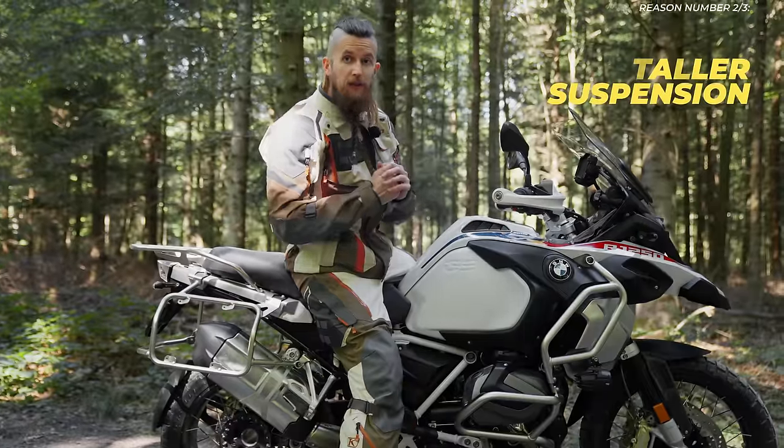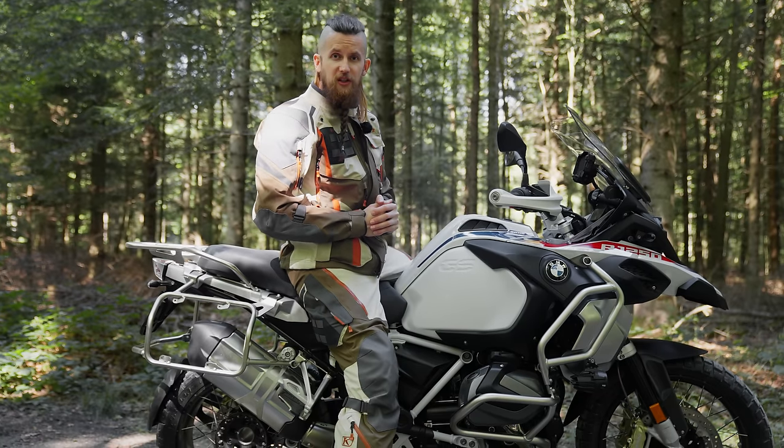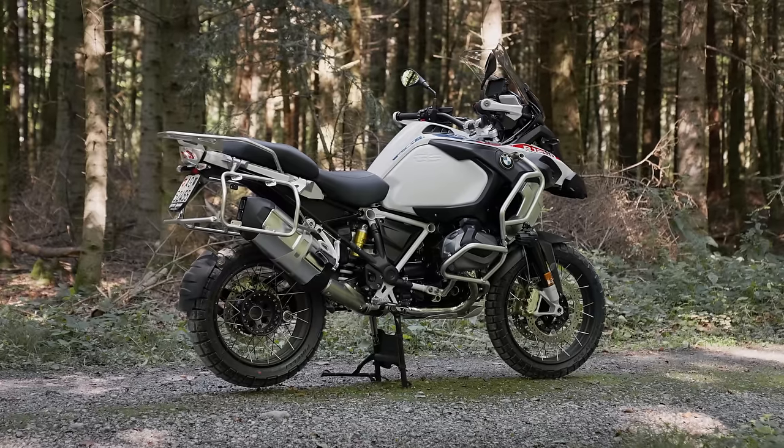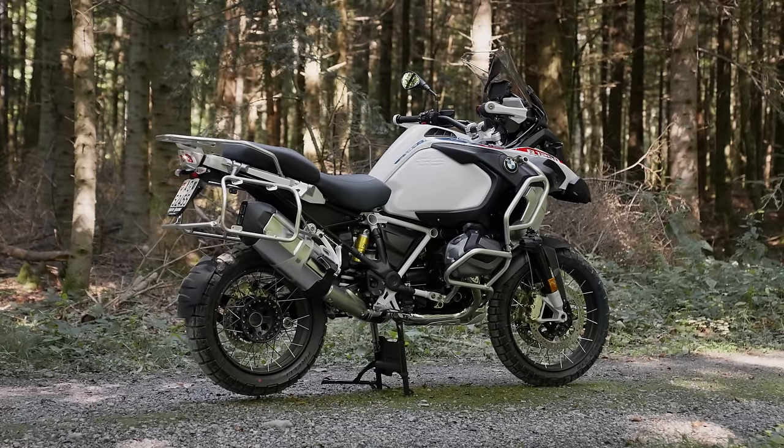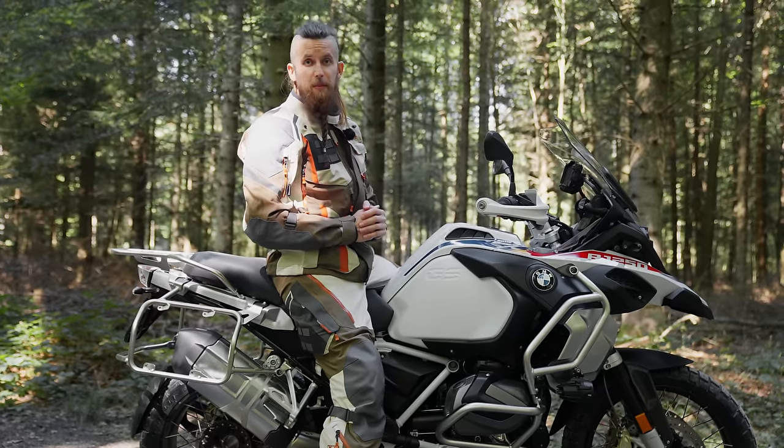And number 2, the GS Adventure is a bit taller due to its 2 cm or 0.8 inches more suspension travel compared to the standard GS. And as I'm 185 or almost 6'1", the actual height of the GS Adventure simply suits me better.